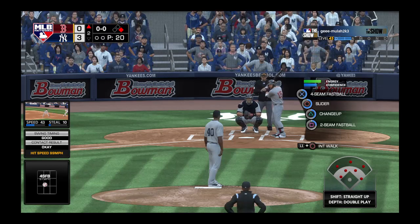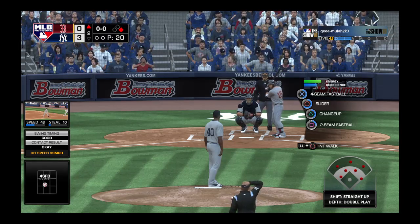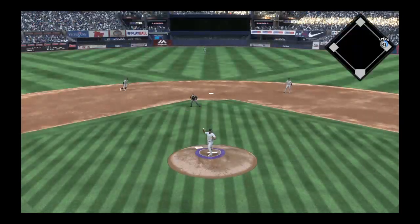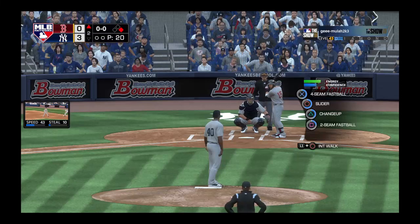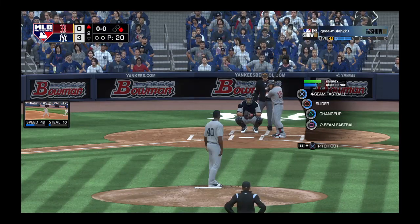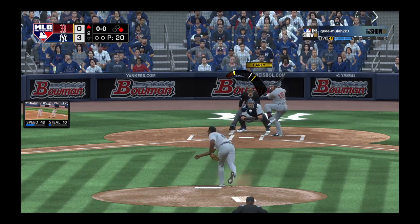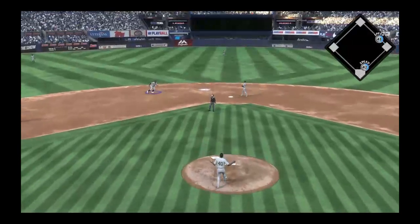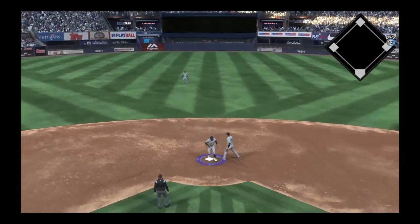Here's the second baseman now, Dustin Pedroia. Previous history with Luis Severino, he's gone 3 for 11. He also has 1 home run. And now he'll step off quickly and look the runner back. From the stretch. Popped up. Step on the bag for 1.